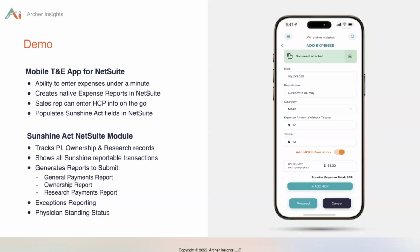It tracks all reportable transactions, whether they're related to general payments, ownership, or research. Beyond tracking, it generates ready-to-submit reports tailored to CMS requirements, such as the general payments, ownership reports, and research payments reports, and even exception reports. So you can detect if there is bad data or data missing that is required in those reports. This functionality ensures not only compliance, but also a smoother and more efficient workflow for your team. It is a game changer in staying ahead of compliance obligations and allows you to do that from your investment in NetSuite. So from here, I'm going to move into the mobile app and start the demo.